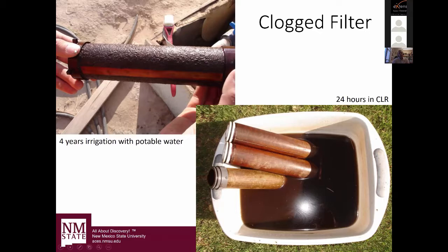This is very common on screen filters. Every so often you have this buildup, an iron-based buildup, and then the screen filter needs to be washed. It has to be part of the maintenance of your drip system. Here we put them in CLR or in vinegar, or any similar product, and it cleans the filter, and then they're ready to go again.